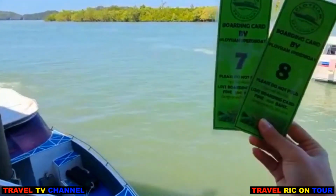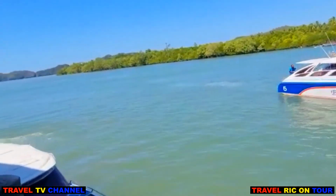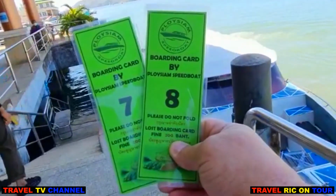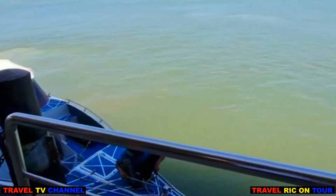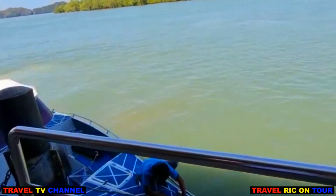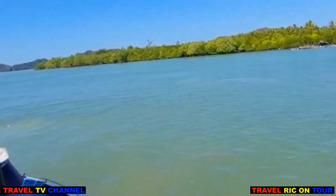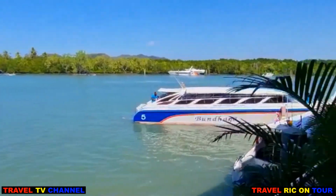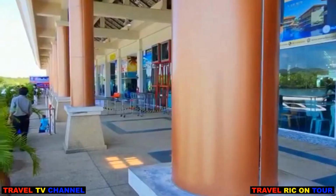Yeah, I'm not sure. Here are my boarding cards. To go out to the island, it's 1,000 baht, and the same for return. There you go. So you need your boarding cards before you can get on these boats. I've been told they can move as well, so this should be a bit of fun. I'll get you a little bit of footage when I'm actually on the boat and it's going. Right, let's go and find my boat.